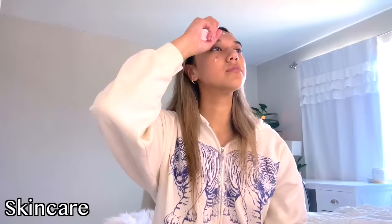So first I go in with this CeraVe eye cream under both of my eyes. These are the two serums I use. This one is from Bliss and this one is from CeraVe. Next, I go in with my favorite, which is Aquaphor, and I put this on my lips. Okay, next I go in with this Pixie Milk Mist just all over my face.